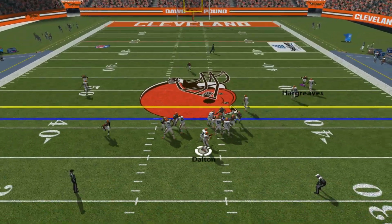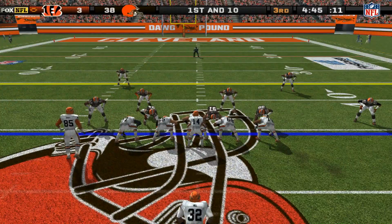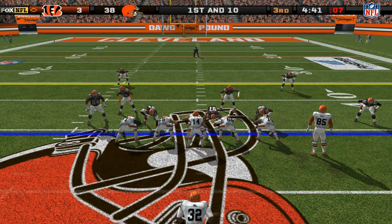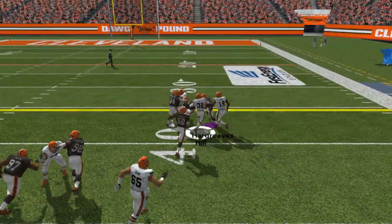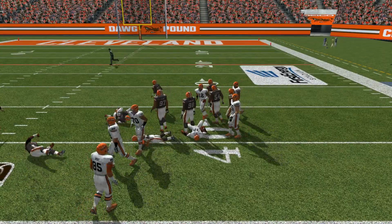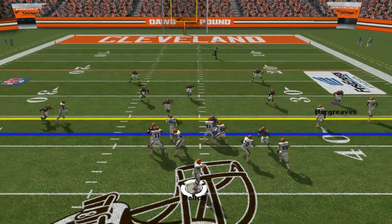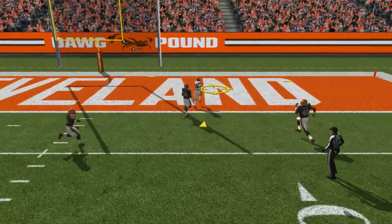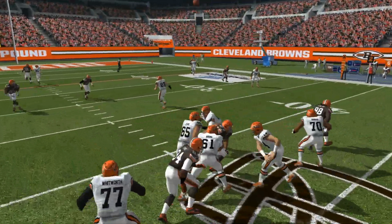He's in the shotgun. He throws complete to Brandon Tate over midfield to the 46-yard line. 1st and 10. He gives off to Jeremy Hill, and he's inside the 40-yard line for another 7-yard gain. 2nd and 3. Dalton back to pass. Goes long, and touchdown, caught by Giovanni Bernard.